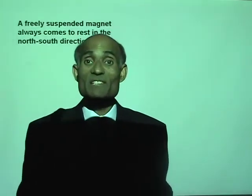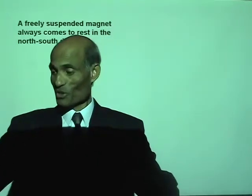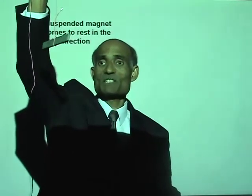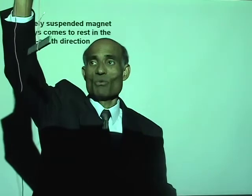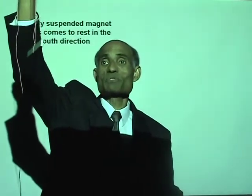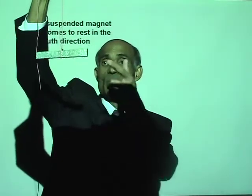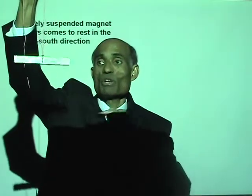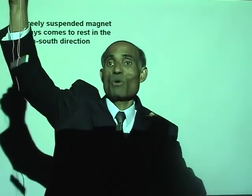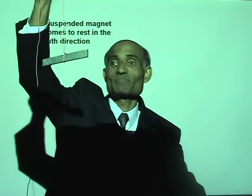Now, a freely suspended magnet always comes to rest in the north-south direction. I have a freely suspended magnet here. When it comes to rest, it is always going to come to rest in the north-south direction. If you disturb it, it will not come to rest in any other direction. It will always come to rest in the north-south direction.